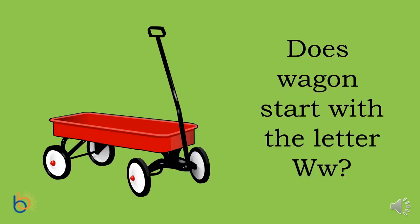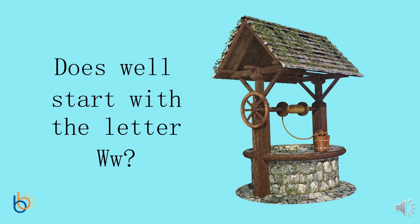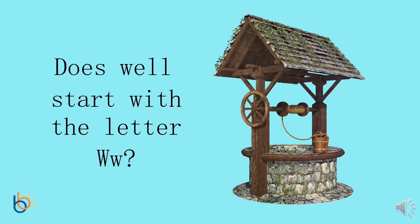We are going to look at some pictures together. Can you help me name the pictures that start with the letter W? The first picture is a wagon. Do you hear the wah sound in wagon? Awesome job! Wagon starts with the letter W. Do you know what this is a picture of? It is called a well. Does well start with the letter W? That's right! Well starts with the letter W.